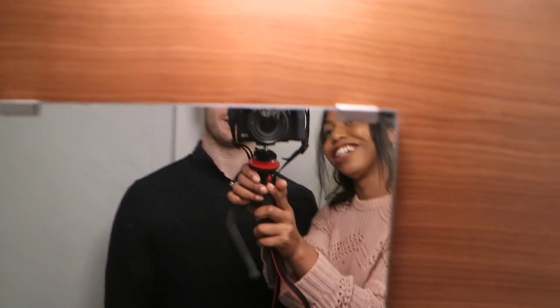Do you want to see? Still too tall for the mirror. Yeah, still too tall for the mirror. Boomer's view is a little tall for the mirror. But it's okay. You know, nothing's perfect. Can you show him this really quickly?